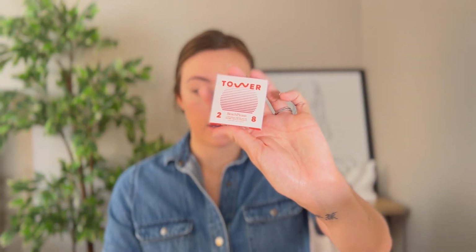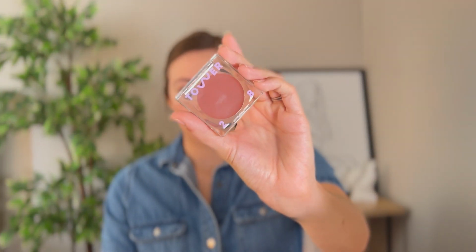Before I go in with setting powder, I'm going to go in with, I've got a Tower 28 Luminous Tinted Balm. It says tap and blend onto cheeks and lips. And it is in the shade Beach Please. This is like a terracotta, like deeper red rust color. Definitely going to start light. It is a thin consistency.